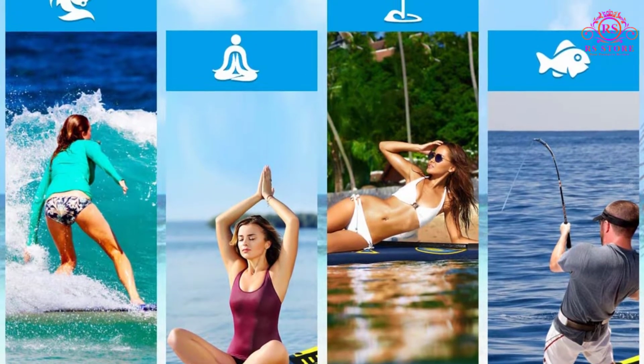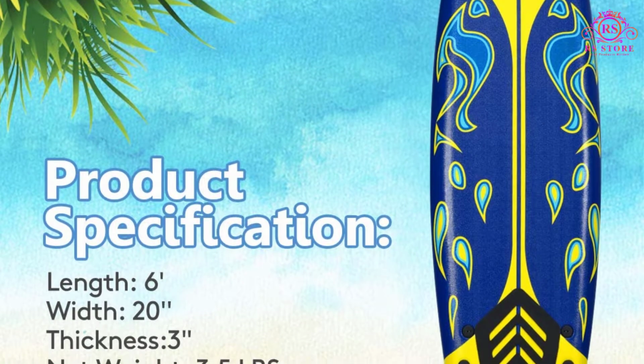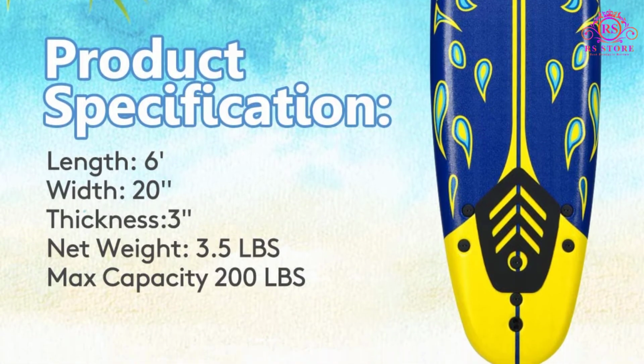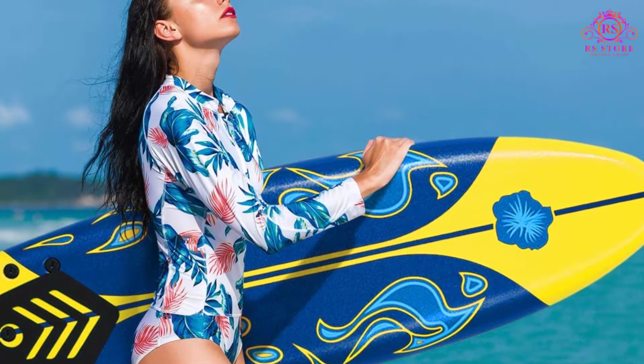With a weight capacity reaching 200 pounds, there is no doubt that you will be able to freely use your board and not worry about it breaking. The ocean is calling and I must go perfectly applies to this surfboard. Take it with you to your next trip to the sandy white beaches of Australia or the hot resorts in Goa and surf till you drop.